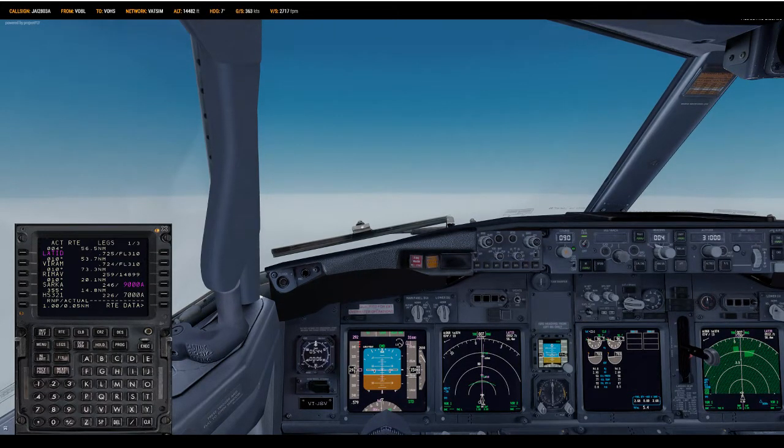A few days back people could not think about this, but nowadays you can see that we are getting the total coverage. So that's great. That's why I'm flying with VATSIM. You can see there. Yeah. So we'll plan a little bit early because it's a very short route.